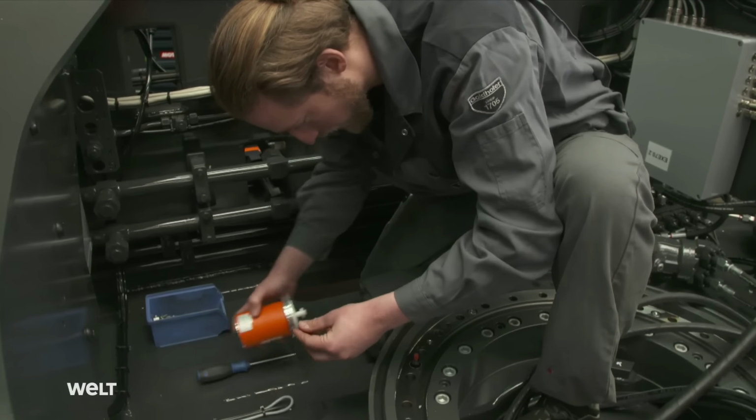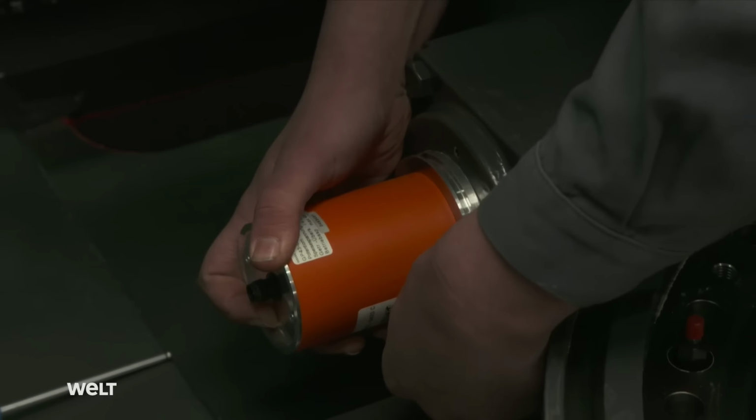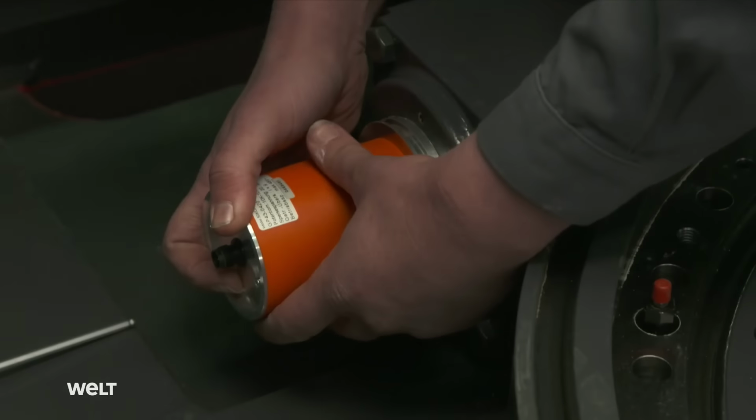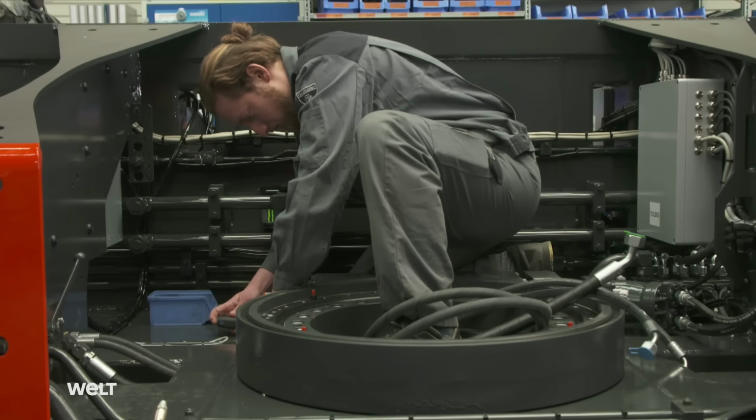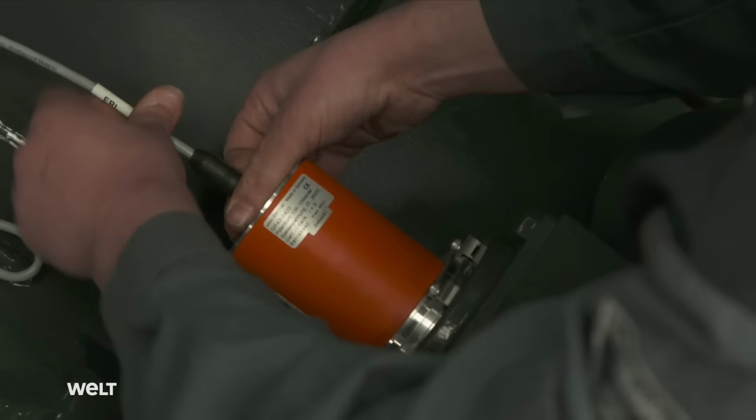Electrician Mako Kühnel installs a potentiometer, a mechanically adjustable resistor on the axle swivel head's worm drive. When the worm gear turns, the resistance changes, indicating the steering angle of the axle.